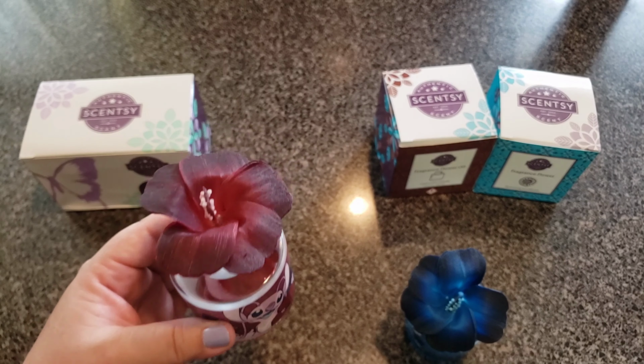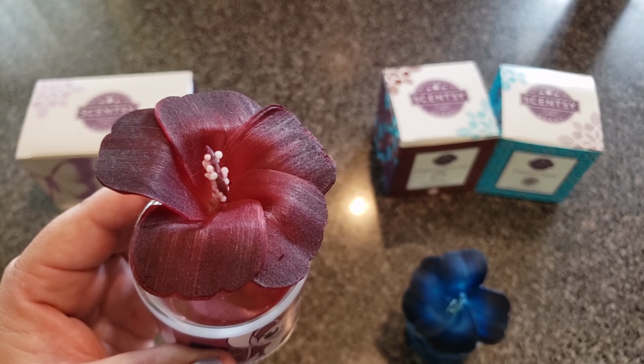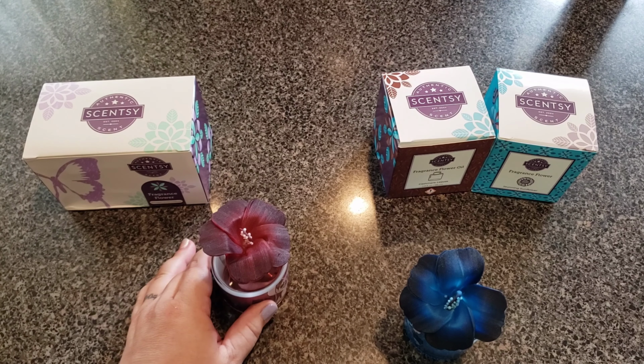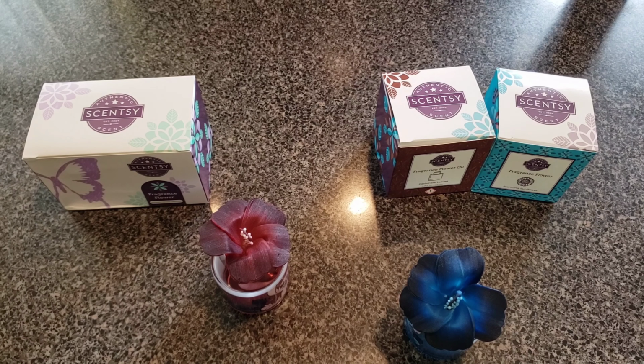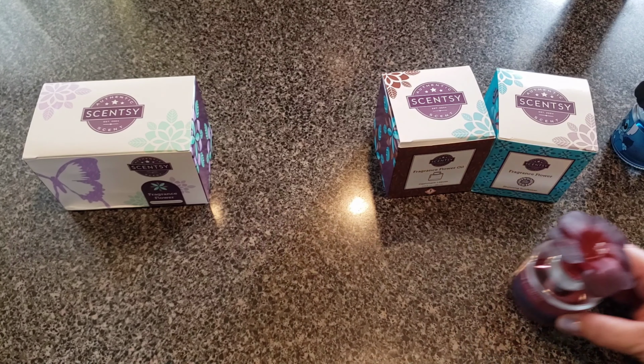Okay. When I put it up to my nose, when I'm about this far away from it, I can smell it. But what good does that do? That's how much I smell it when it's just the bar of wax, right? So I'm not going to recommend these. Not that you can get them right now, but you never know. They might come back into play.